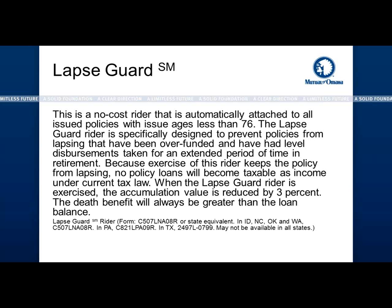So no policy loans will become taxable as income under the current tax laws. And when the Lapse Guard rider is exercised, the accumulation value is reduced by 3%, and the death benefit will always be greater than the loan. So that's a built-in protection for the client to avoid tax consequences from withdrawing money out of the policy. Because what happens is if they let the policy lapse after they've refunded or taken out withdrawals, etc., they could have to pay taxes on that money, on the gain of that money. So we don't want that to happen. So that's why this particular rider is built into the policy.